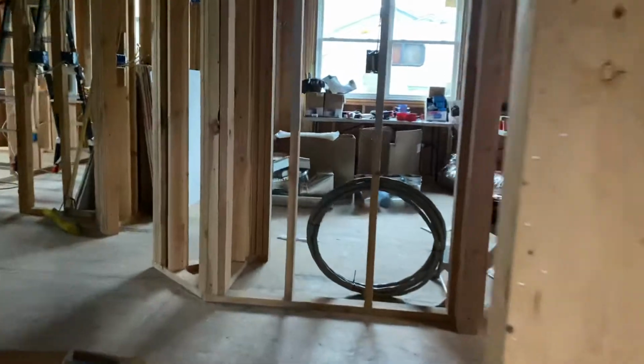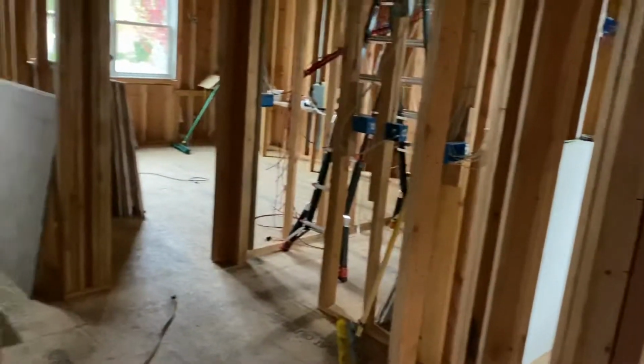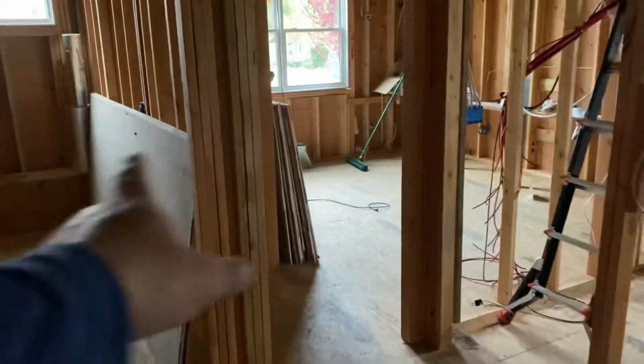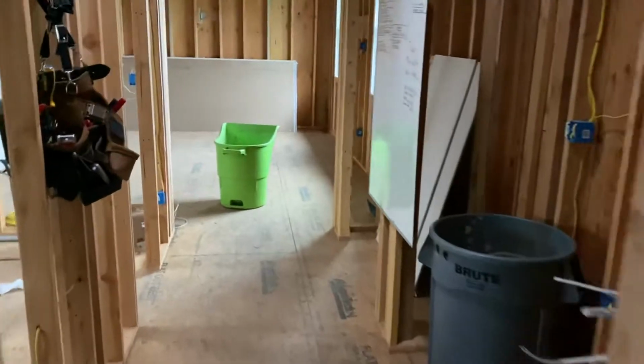This is the entrance to the new house. When you walk in, you get a small little hallway. Kind of goes at an angle, like a junction. Bathroom for the kids. Bedroom 1. Laundry in here. Kids' room is here. Master bedroom is here.